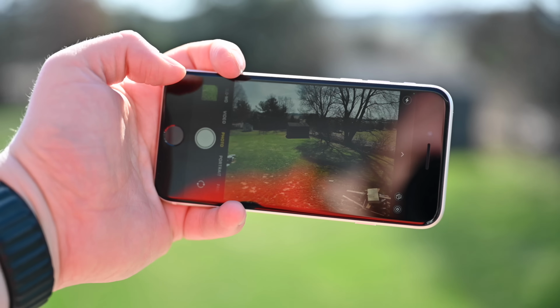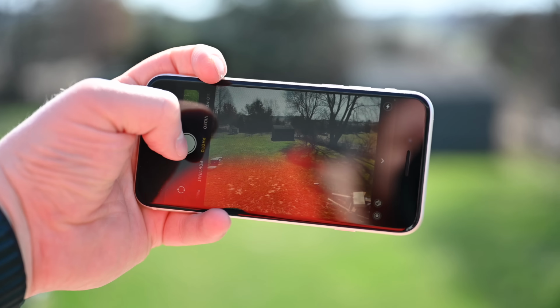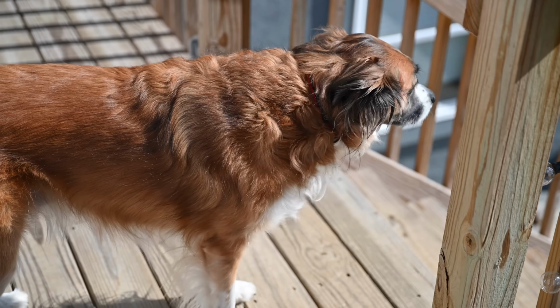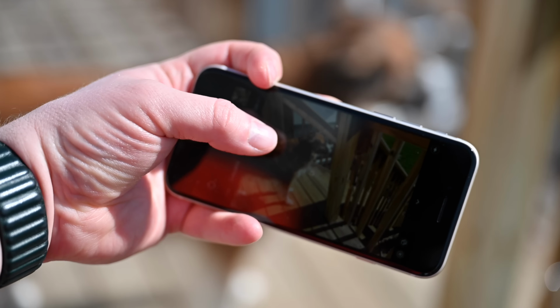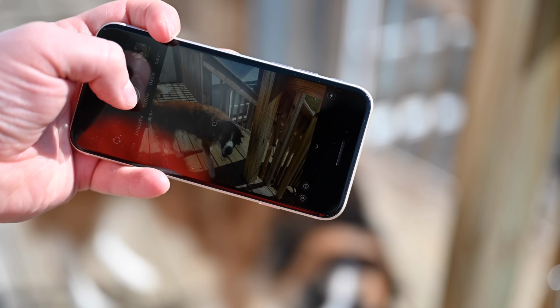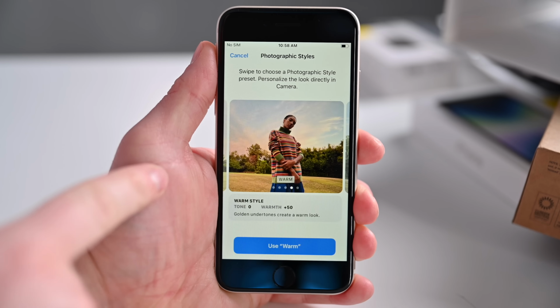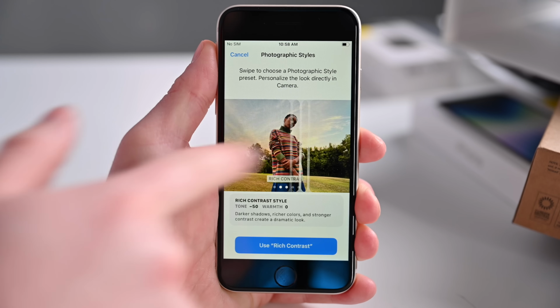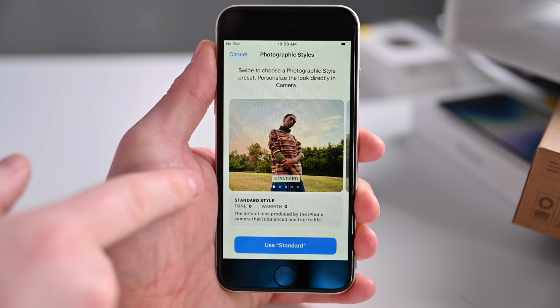That A15 Bionic processor also includes a new Apple-made ISP, or Image Signal Processor, which means it's able to help with the cameras on the back of the phone and the front of the phone as well. It enables new features like Smart HDR 4 that's better in dynamic lighting situations, especially when it's very backlit or anything like that. Or it helps with things like photographic styles. With photographic styles, you can set your preferred look for a photo and it'll be automatically applied at the time of capture. It's something that I've been really liking on the iPhone 13 Pros, and it's pretty awesome that it comes to Apple's most affordable handset.